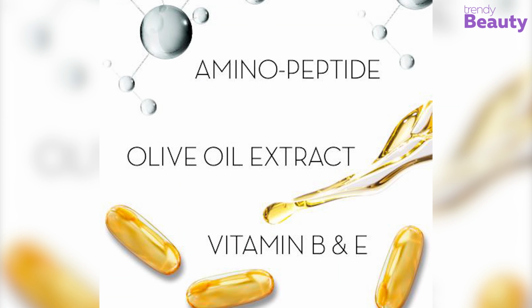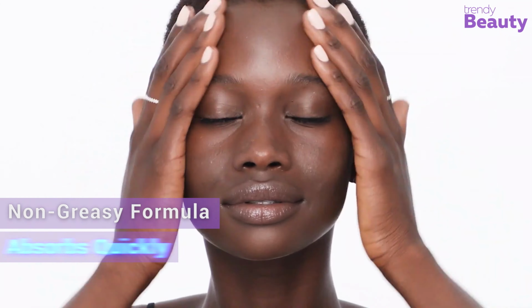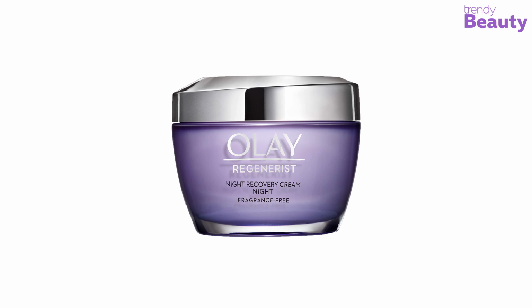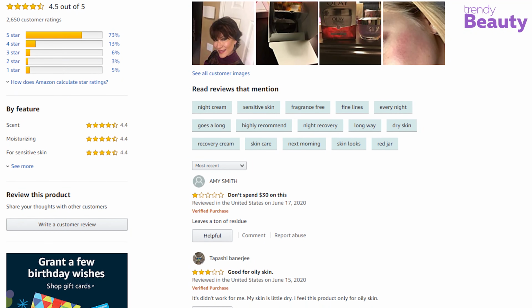It also contains advanced amino peptide complex that helps to restore skin surface by visibly improving the appearance of deep wrinkles. Its non-greasy formula absorbs quickly into 10 surface layers deep skin to regenerate surface skin cells. And it makes your skin smooth and moisturized within 2 weeks. The Olay Regenerist Night Recovery Cream is available on Amazon with thousands of positive reviews and ratings.